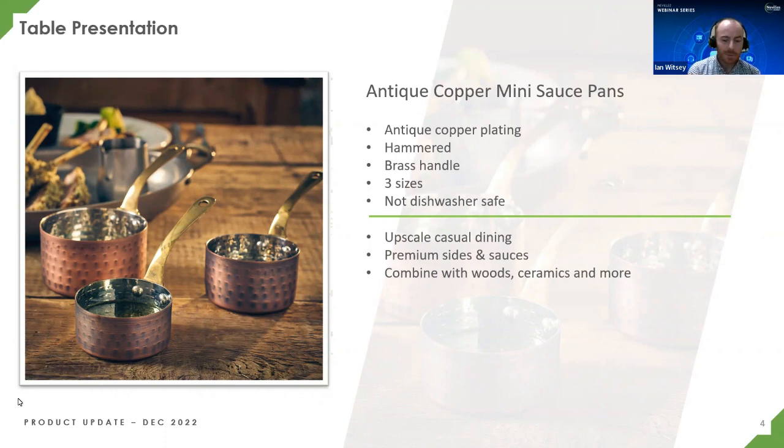This variation is probably my favorite. I think the hammered body really helps create more color variation in the antique copper finish, which for me creates a more interesting aesthetic, and I also think they combine well with simple white ceramic and wooden boards, for example, and everything in between.